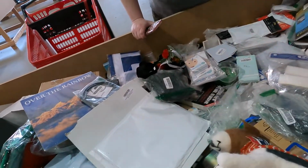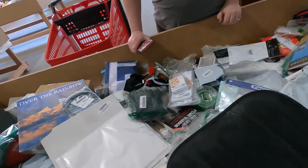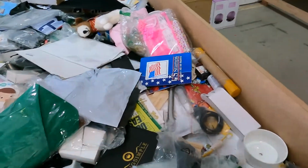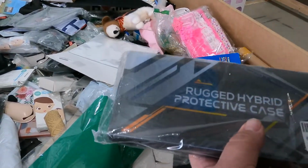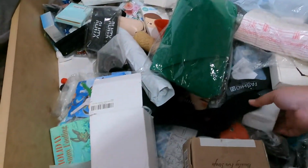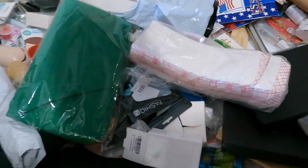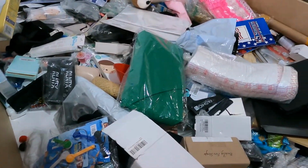Sit down. $4. $4, right? You know? Christmas. Protective hybrid case. Yeah, those might be worth it.